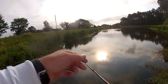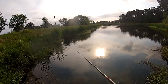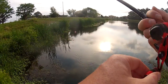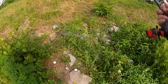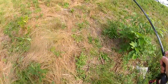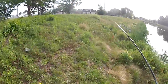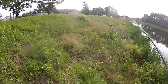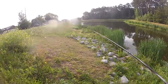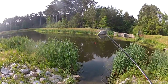In fact, I might run over to that culvert real quick. It seems like they're moving away from me. They kind of figured me out. So let's run over there real quick, see if I can't head them off. Yep, there they are. I can see them right there.